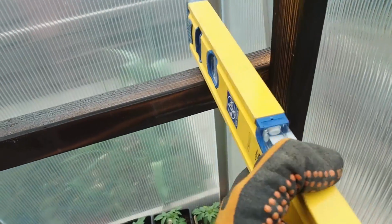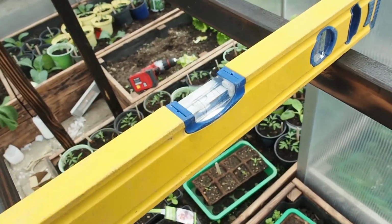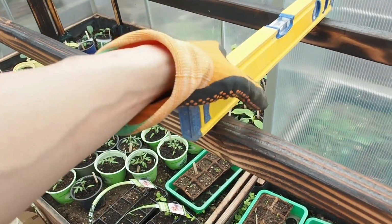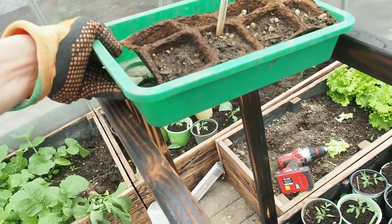Here it's straight. Here also. But in the middle it's not. So this post is a little bit bent upwards. But yeah, I don't care. It's okay.